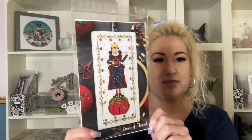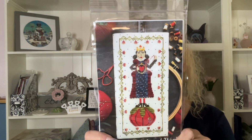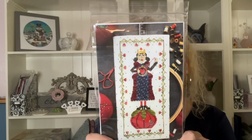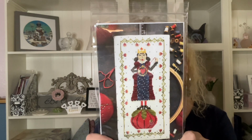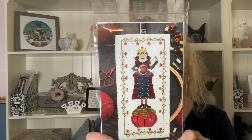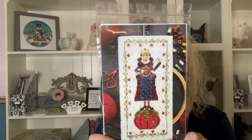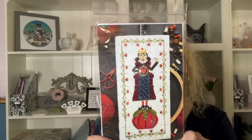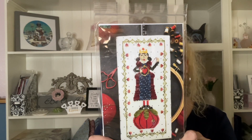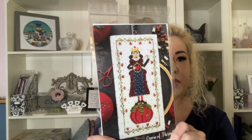And then I picked up a few projects from Lindy Stitches. And I thought this one was cute, Queen of the Thread. This particular model was stitched on 36 count linen, and the stitch count is 73 by 152. And the flosses used are the Cottage Garden threads, and then there are Weeks Dye Works and DMC conversions that are listed on the pattern as well. That was so cute.